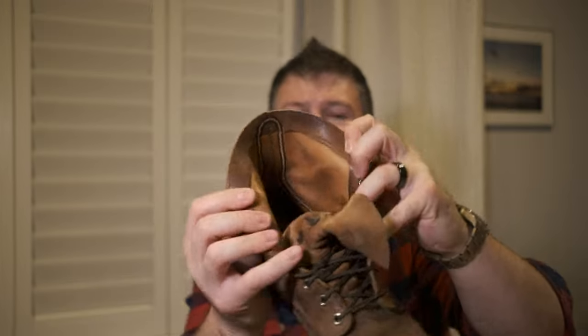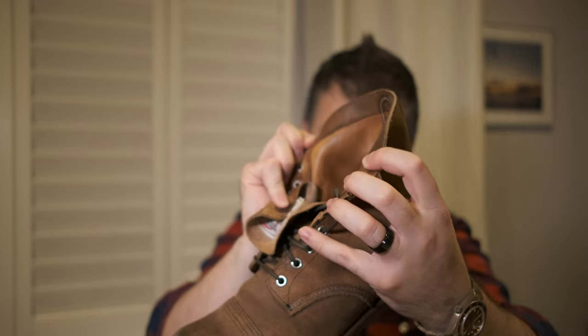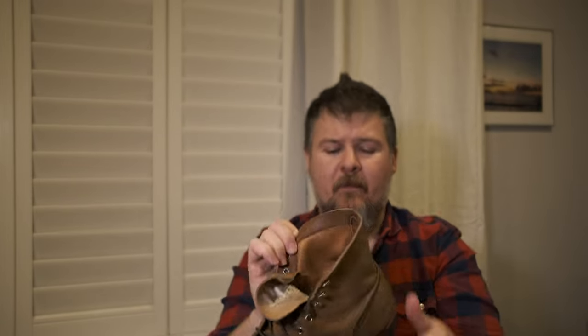I love this tan color. I've always thought this would have been so cool if they had made a leather boot, the same boot, and that would have been cool. They always just have all their dark browns. I'm kind of a fan of the tan. But I got these, man. I got these so long ago. I think these were $199 on Zappos.